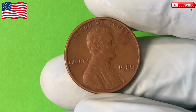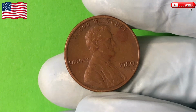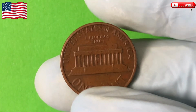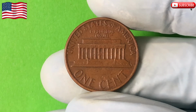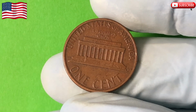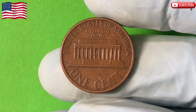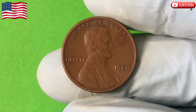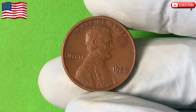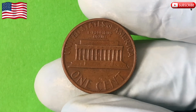We're going to explore an often overlooked coin from the United States, the 1981 cent coin, also known as the 1980 penny. Now, before you dismiss it as just another penny, hold on, this coin has the potential to be worth far more than you might think. That's right, we'll be diving deep into why the 1980 penny could be worth thousands of dollars, and if you stick with us until the end, we'll reveal just how much this humble coin could be worth today. Trust me, you don't want to miss the incredible value this coin could hold.